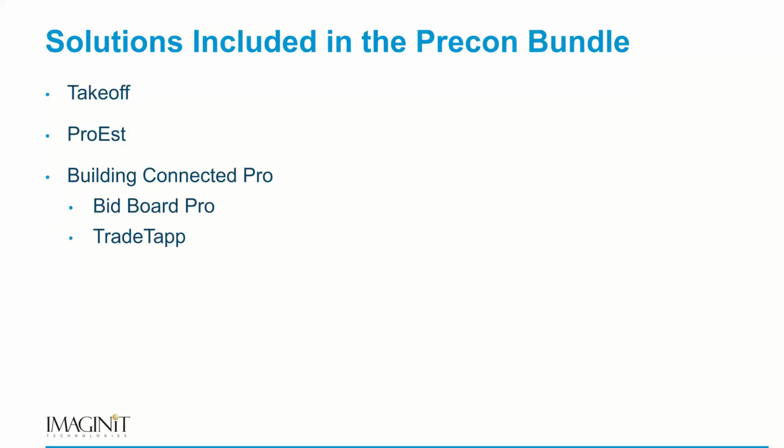All right, so first off, the solutions that are included in the pre-con bundle. You've got Autodesk Takeoff, which is a new solution, a tool that Autodesk recently acquired, and then Building Connected Pro, which includes Bidboard Pro and TradeTap.